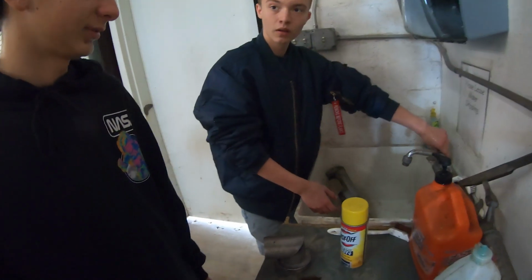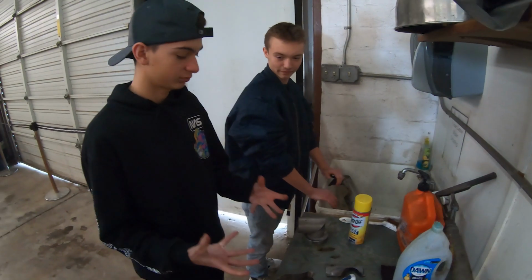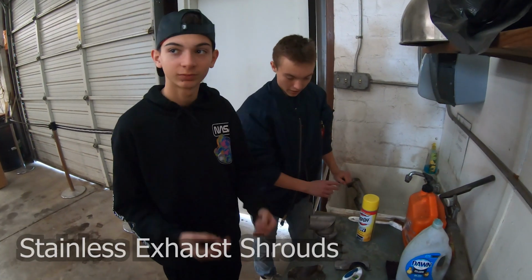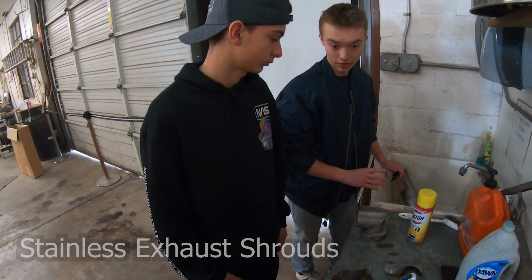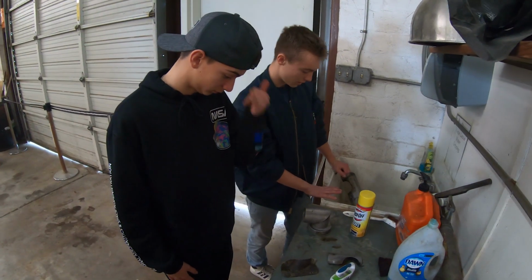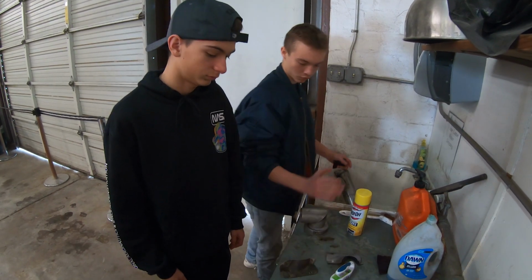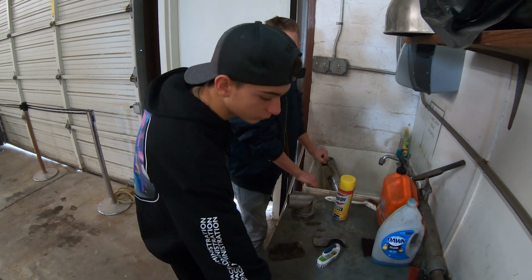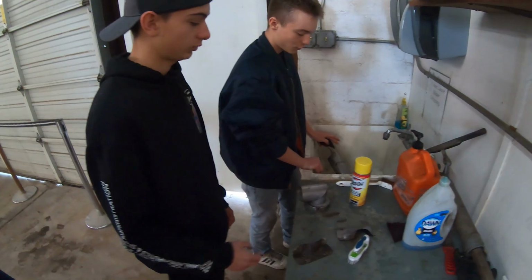What are you guys working on over here? We are cleaning these parts up because they have a lot of paint and rust all over them. The oven spray, we sprayed those on before we went to go eat them. So now we're back and it just comes right off. So after that, we're going to place it right here and we're both going to start polishing them and get them ready for inspection. How many parts are you working on?